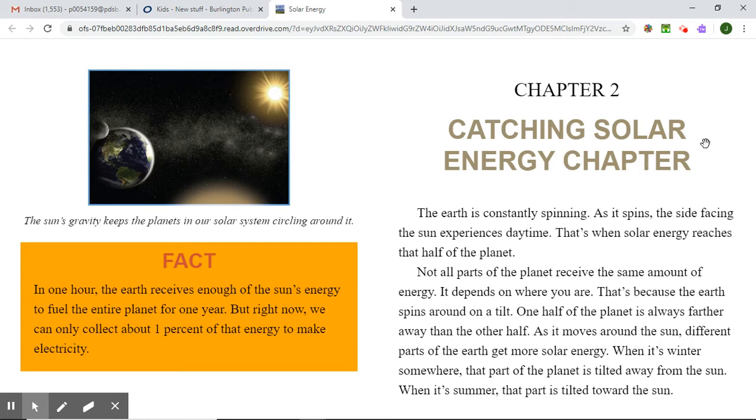Chapter 2, Catching Solar Energy. The Earth is constantly spinning. As it spins, the side facing the sun experiences daytime. That's when solar energy reaches that half of the planet. Not all parts of the planet receive the same amount of energy. It depends on where you are.